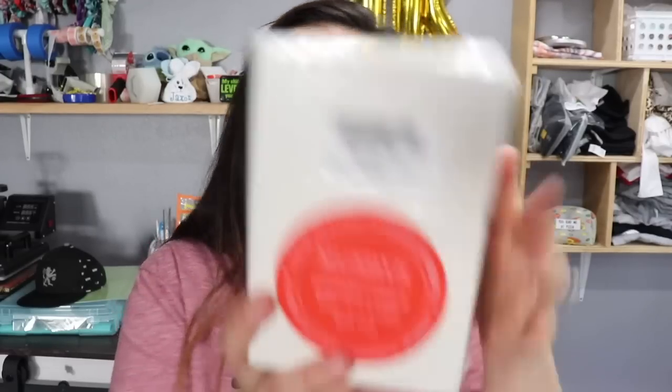I'm so grateful though that they sent this out to me. I'm so excited to test this out because this is gonna make my job so much easier. Let's see. Yep, just some labels for me. So I'm gonna go ahead and set this up a little bit later. I'm not gonna do it right now because I wanna get started on my orders, but I will definitely set it up and be using it today, and I will be showing you guys how this printer works. I read a lot of good reviews on it, so I'm excited to test it out myself and see how it works.